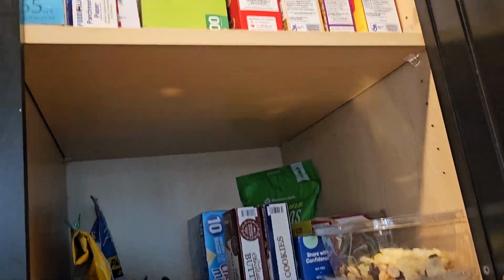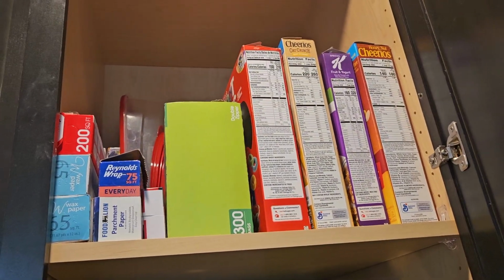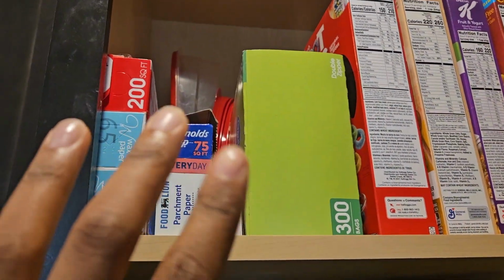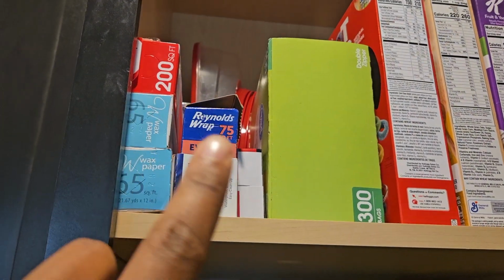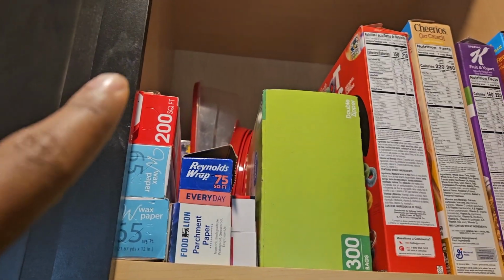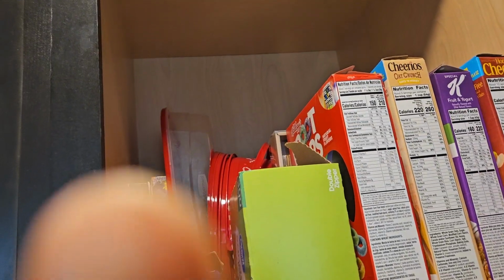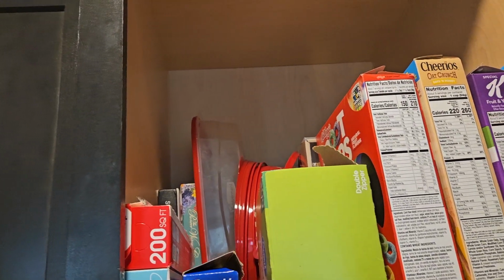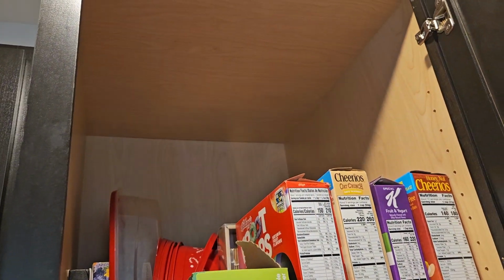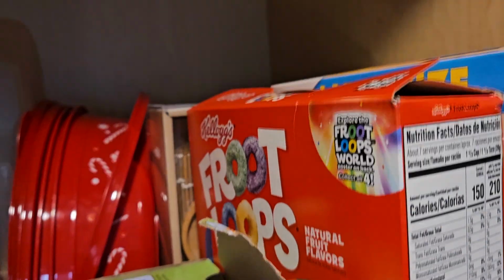And then up here, I'm not gonna get on the stand. I'll just point, but we have the cereal up front, easy. And then these are just foil and wax paper and sandwich bags and stuff like that. And then back there are extra bigger containers. And then we also have, I don't know how to explain it. Let me get on the stand real quick. Hold on. I'm on the stand.